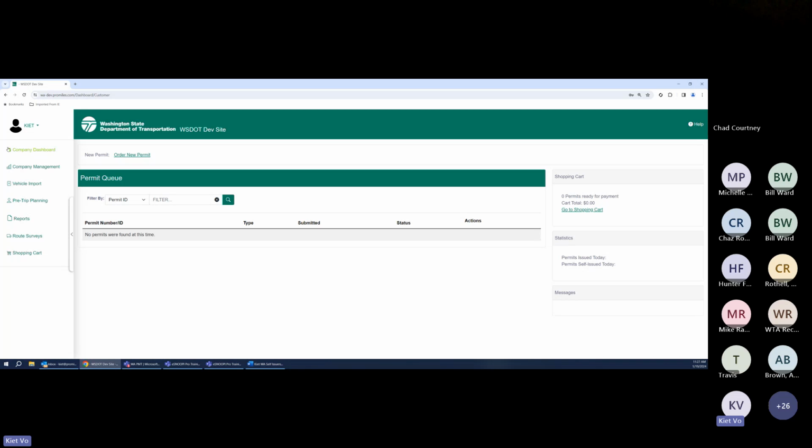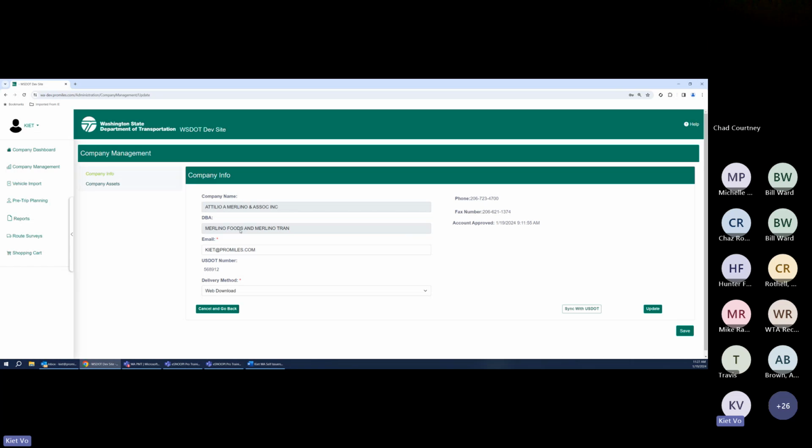On the left-hand side, we call this the administration panel, the admin panel. What this does is it gives you access to different functions within the site and within your company. So the company dashboard, we're sitting here by default. That's why this link is highlighted a green color there. If you click on company management, that takes you to the company management page. This allows you to change a couple of things with the company itself, whether it's the email or the delivery method. You won't be able to change the company name or the DBA. Those are pulled in from the Prism database.